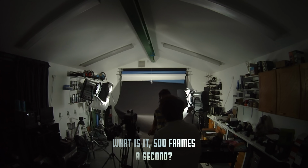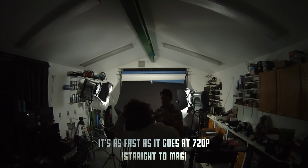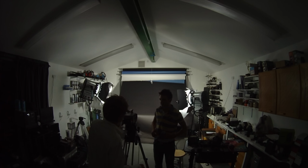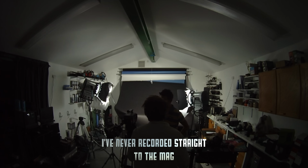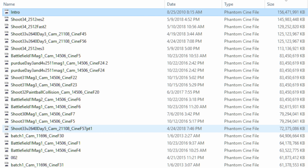What's the quality difference? 678. So as fast as it goes in 720p. Which meant we could just run into the Cinemag for as long as we wanted until the Cinemag was full. And back then it was a 256 gig mag. How long can this thing record for? I don't know. We're going to record it, so let's see that. Yeah. But we ended up running for a few minutes, and that raw file is 156 gigabytes.